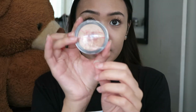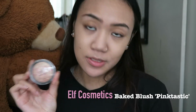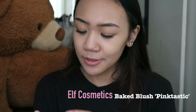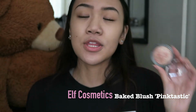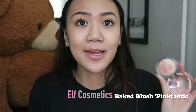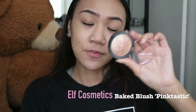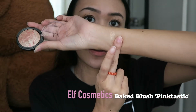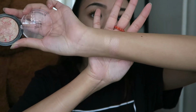And then the other one I have here is the e.l.f. Baked Blush in Pinktastic. So this is actually a blush. These are both not marketed as highlighters, but I use them as highlighters. This is, I think, $1 or something like that. And when it comes, it's really rough on the top and no pigmentation comes off, so you do have to scrape it with a spoolie. But after you've done that, it's just gorgeous. I mean, look at this, you guys. Are you seeing that? Amazing, right?